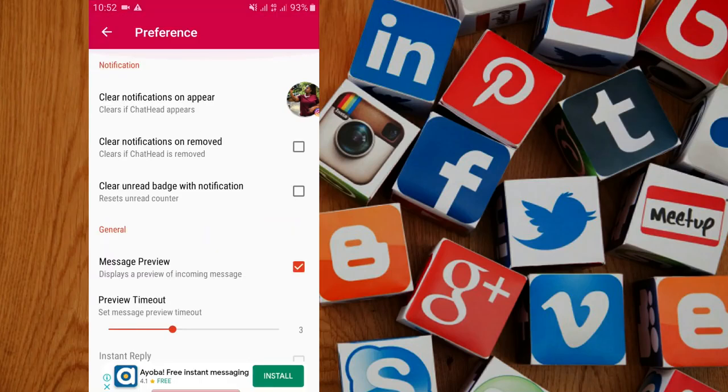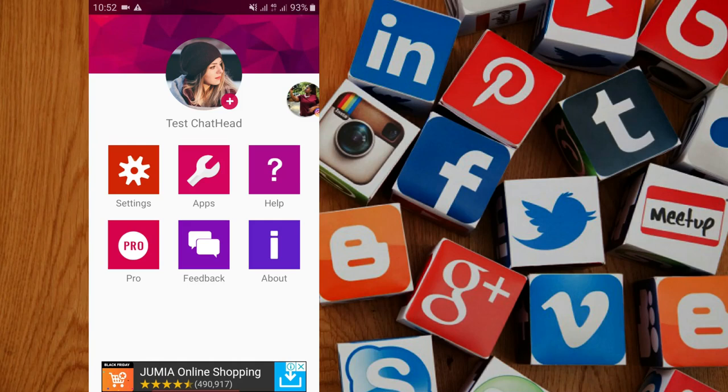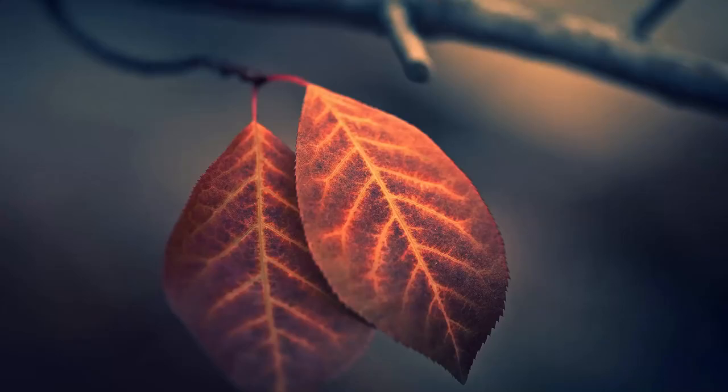Isn't this hilarious? So now you can have the chat head for all your social media handles right in one app. It is very simple to use. You can do a couple of settings from here, and you twist it to your liking. It is free to use, although it comes with a pro version. You can try that one out also. So yeah, those were the 5 apps of the month of November.